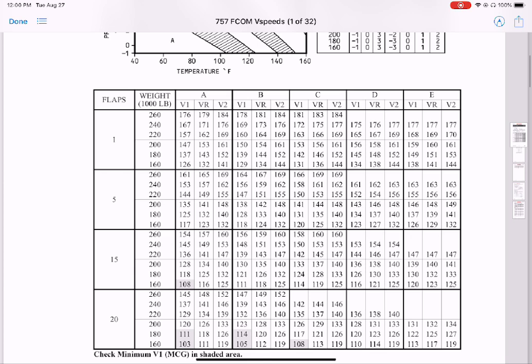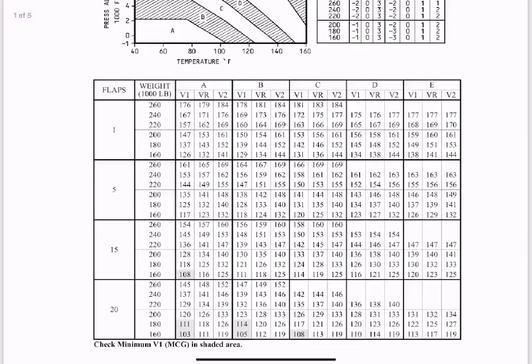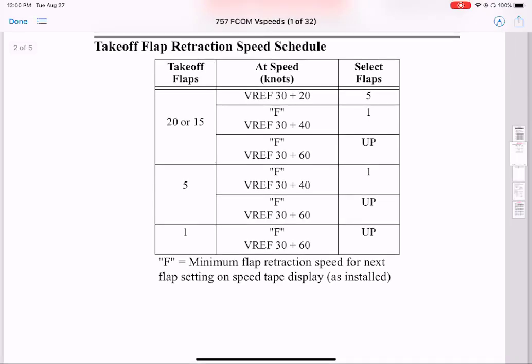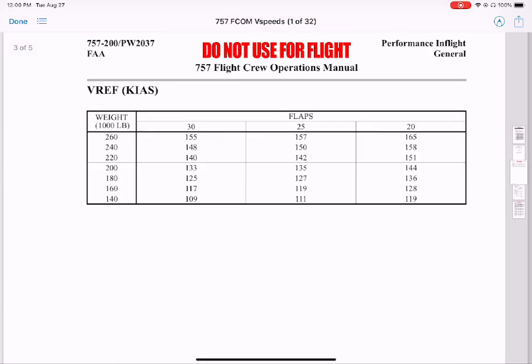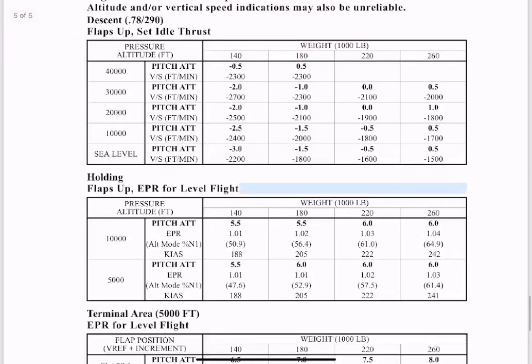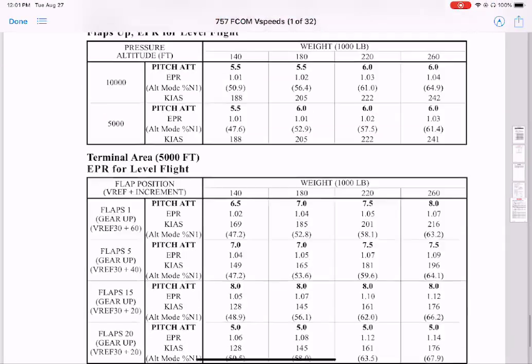So I don't think you can fuel dump on the 757 here. 30 plus 20. 5-1 up. All right, so we'll try flaps 5 because 7.5's got really good performance. Ref 30, 260. I'm going to just check max landing weight here because I don't think, do I have a airspeed?